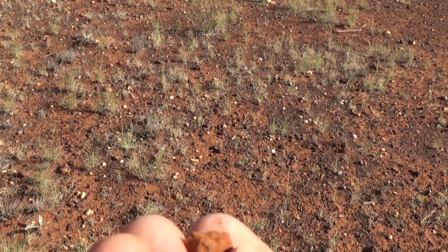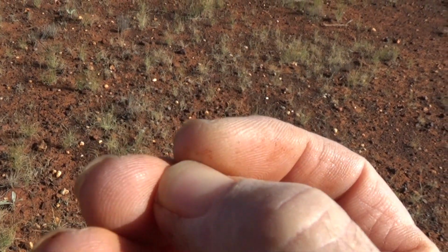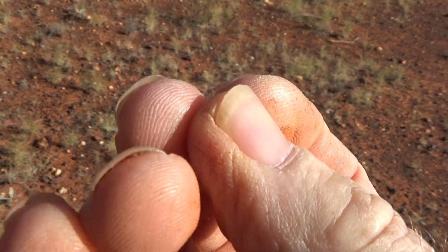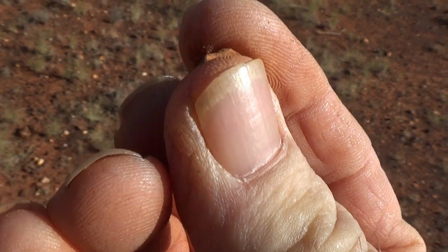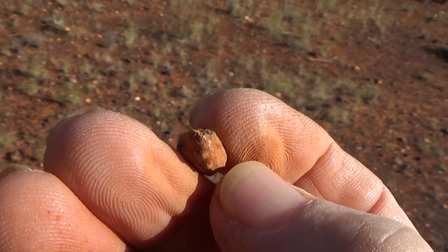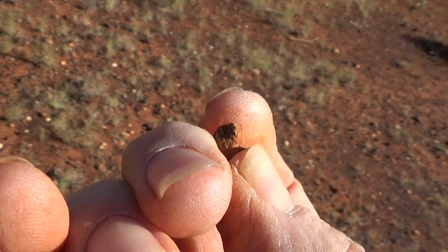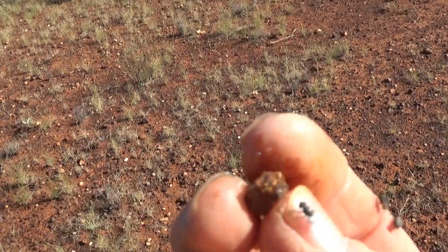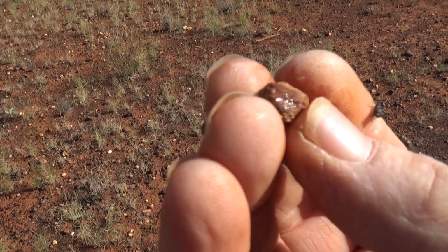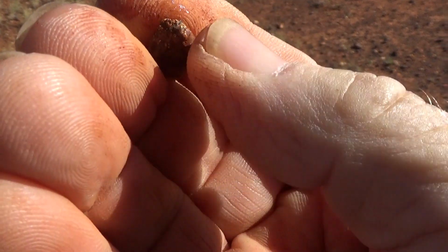This is your target, and I've seen something sparkling. Oh, see right on that end there? Oh yeah, look at that. Alright, so there you go. Bit of gold on the end of that. Very happy. Get the GPS out, mark this spot.